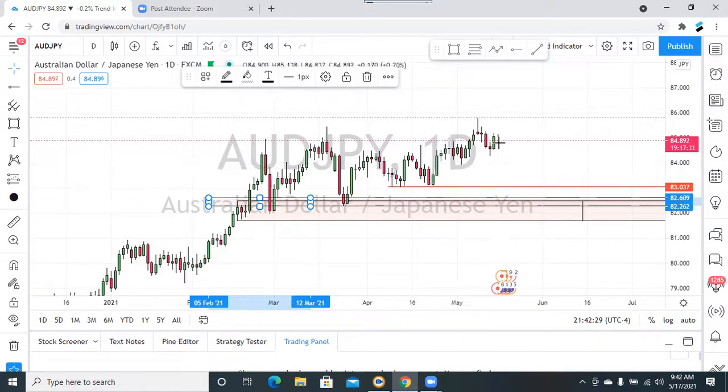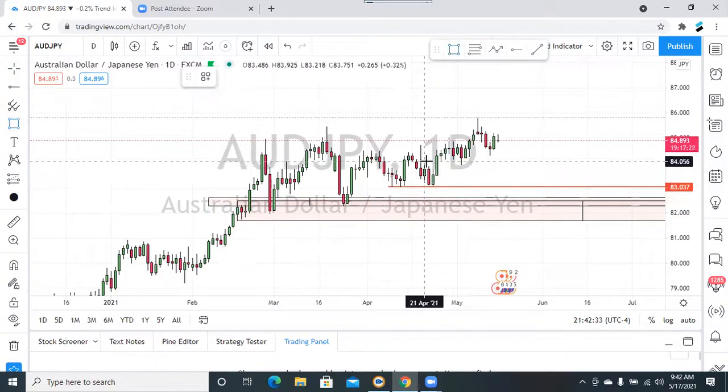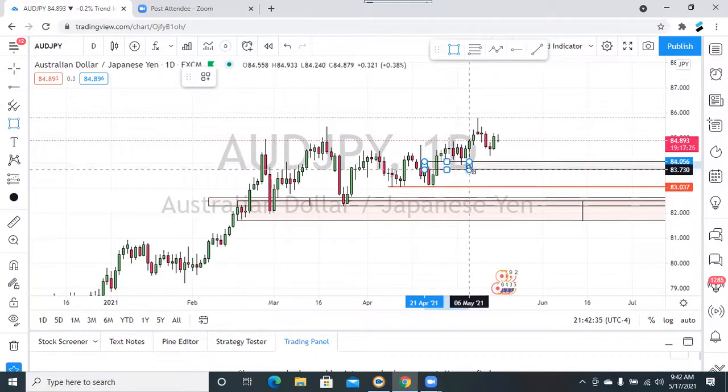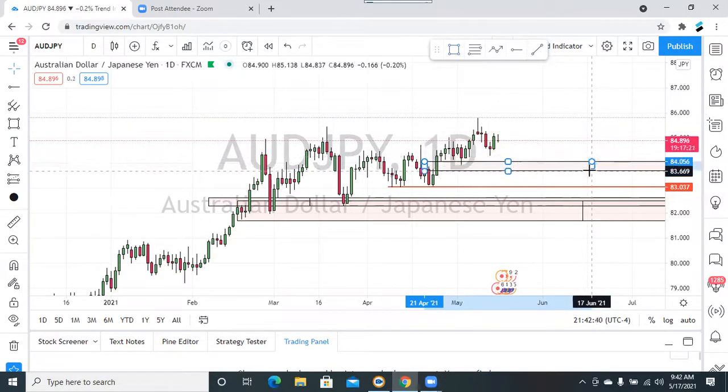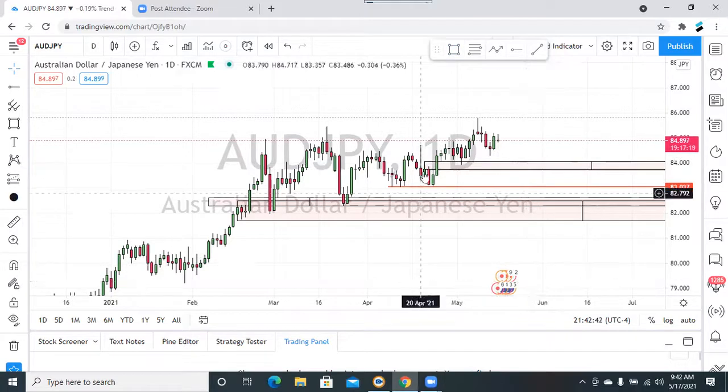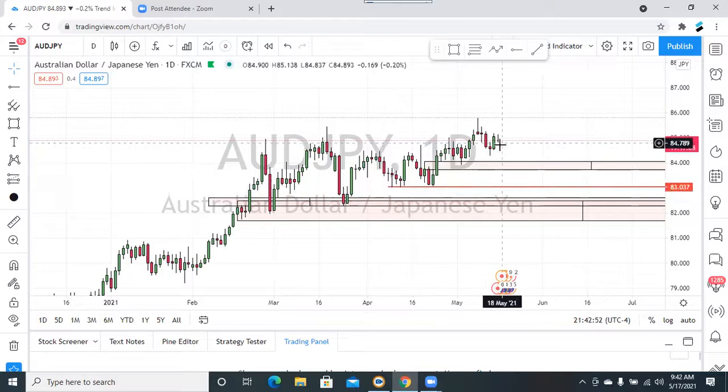So there is a little pullback, not yet filled, the gap. See this gap here? Until here. Okay, sorry, not there. Okay, you can see that it filled partially, right? About less than 50%. Still, there is some gap to fill. And here we have some multiple lows here. So potentially price might come into this area.